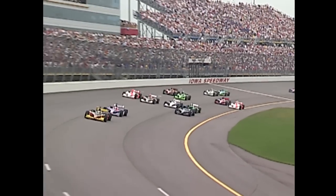And oh man, 3 wide heading into 1. Look out. Actually up to 4 wide at one point in time. They somehow made it all through.